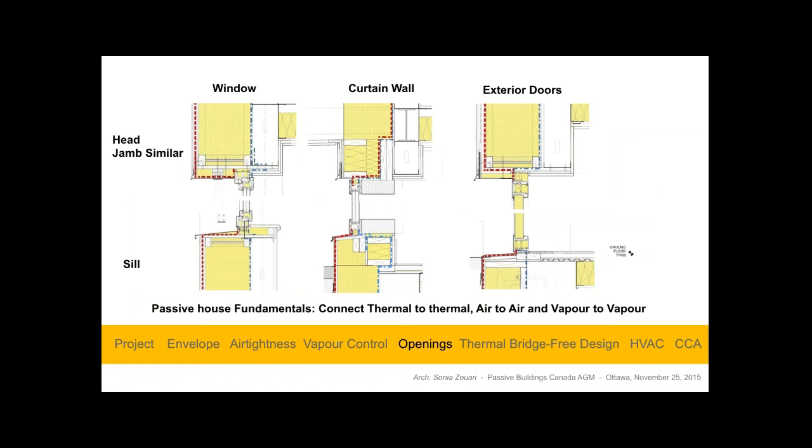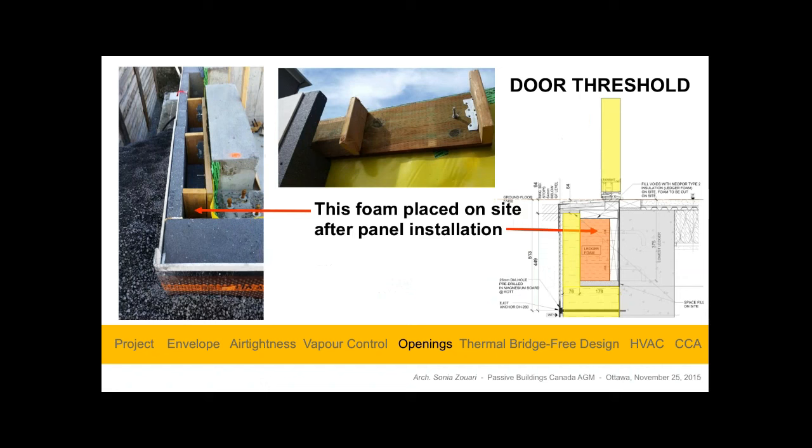And at the doors, we had a little challenge with maintaining the continuity of the thermal layers through the thresholds. So our SIP supplier, Cot Lumber, supplied this panel that you see here to be fastened to the concrete and secured in place, and then all the voids are filled with insulation to minimize any thermal bridging. So in summary, by following these simple passive house core fundamentals, we optimized our window, door, and curtain wall installation details, and that was quite critical for this project.